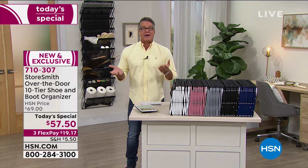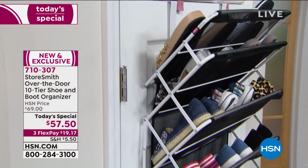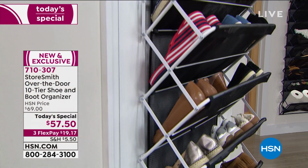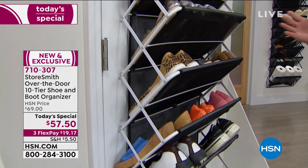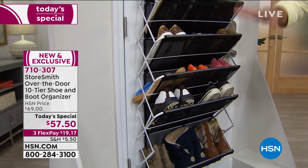What do you normally put on the back side of a door? One thing. You know what it is? A mirror, right? But you probably don't even have one of those on there, and if you do, you only have one. You don't usually have a mirror on every door, but you've got empty space on your doors. Why not fill it with shoes? Why not fill it with stuff? Get that stuff off the floor.